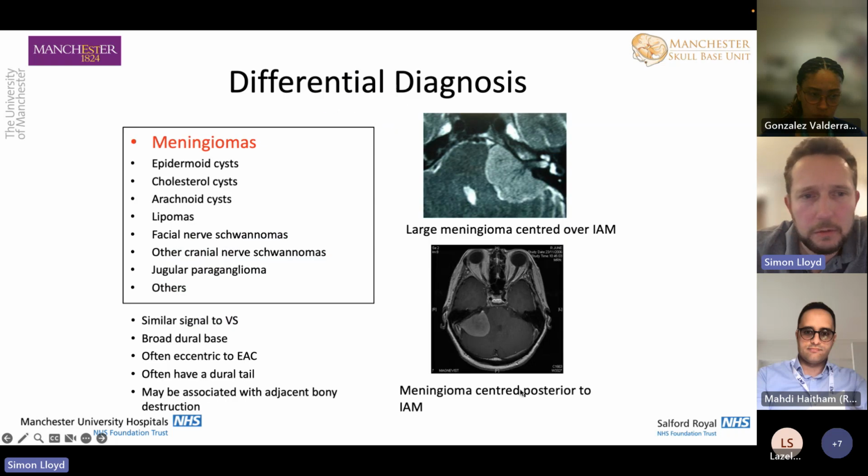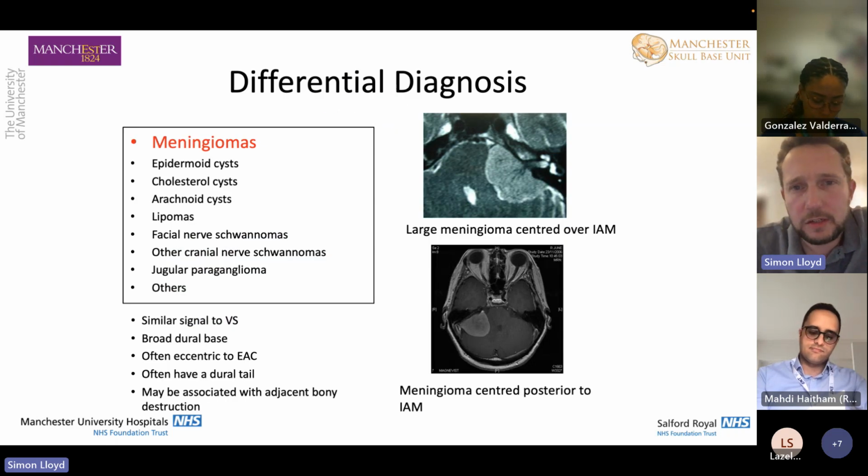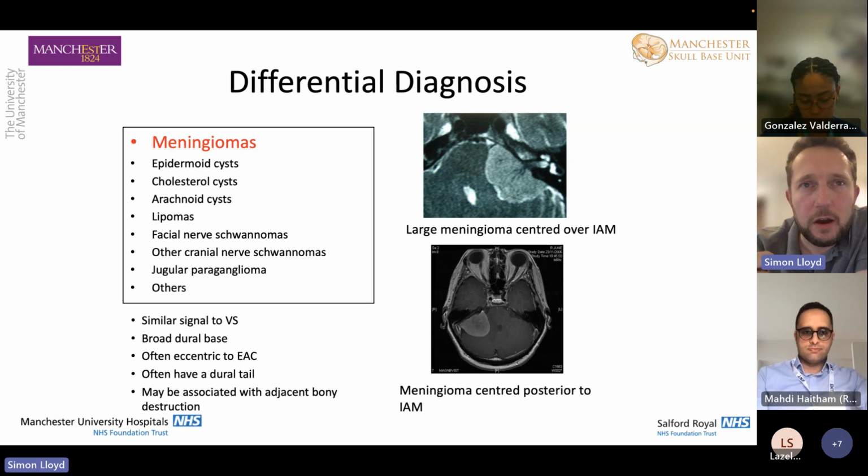There we go. So just to quickly touch on the differential diagnosis. Vestibular schwannomas are usually iso-intense on T2 weighted imaging. They are hypo-intense on unenhanced T1 weighted imaging. And they are hyper-intense after gadolinium enhancement because they avidly take up the contrast, and they're centered around the internal auditory meatus.